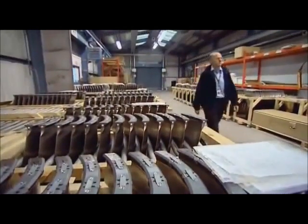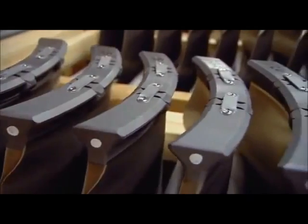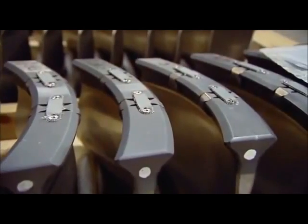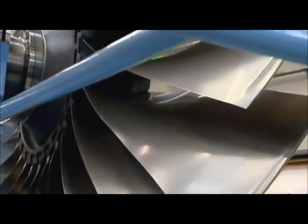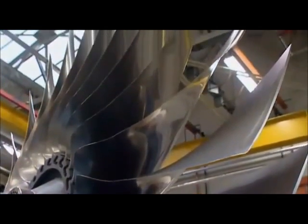Mike Wallace's job is to transform the raw metal into high-performance fan blades. The fan blade delivers 75% of the engine's thrust. It shifts about 1.2 tons of air per second, and the loading on the blade is something like 90 tons centrifugal load when it's at full throttle. That's like hanging 13 double-decker buses off each of the 20 blades.